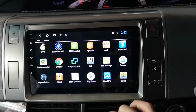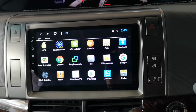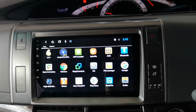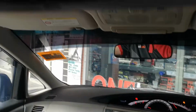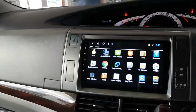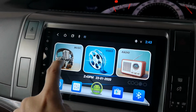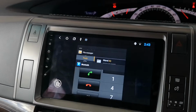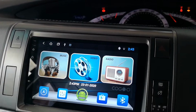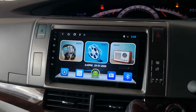Play Store, log in with a Gmail to download apps. New Cloud TV or 6 TV, this is APK install, can view online TV. Video input and video output to connect your roof monitor. Okay, home, square icon, so you have to clear apps one by one or close all. Okay, nighttime driving, you turn on the headlight, it will auto dim.